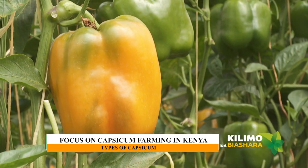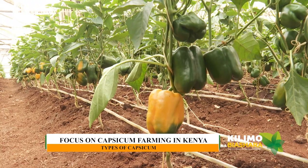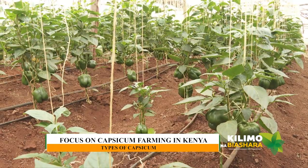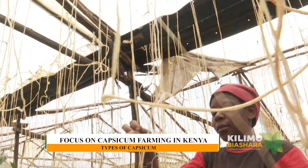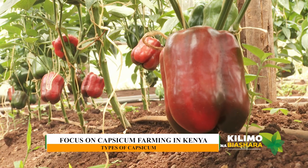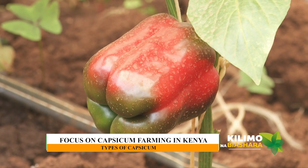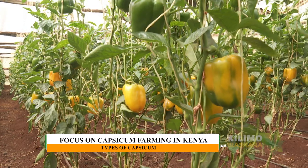How do you ensure that you get good production? Of course, there is a question of variety. The other varieties grow smaller. But apart from varieties, there's also the question of management. The kind of fertilizers you put, the kind of pest control and the like. It is very, very important. Just like in a young child. If a child is well fed, you expect them to grow healthy.